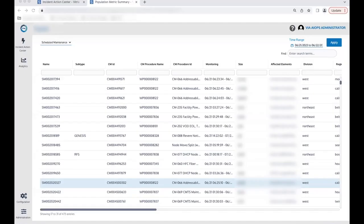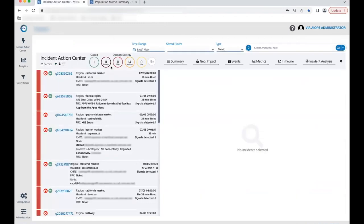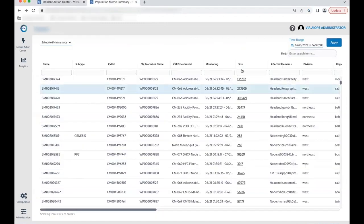I want to show you another example from the change management side, from the change management perspective, of another way to look at this kind of information. Now, this system provides the same kind of view from an incident action center and summary view, but also we have access and can display very granular detail as well.